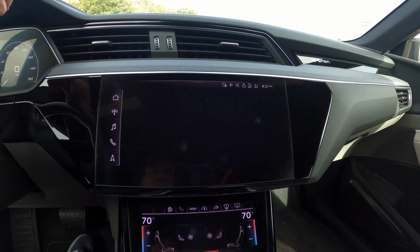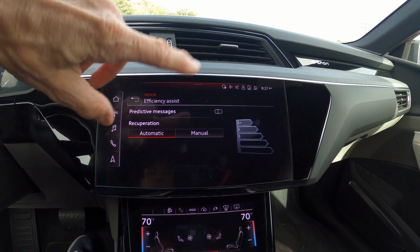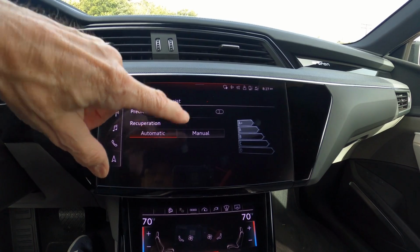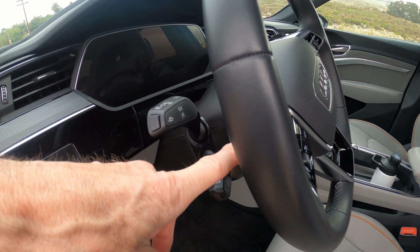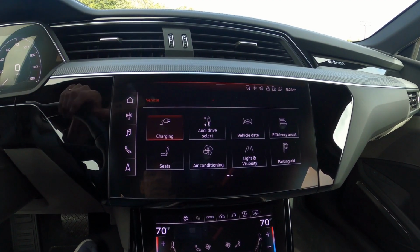So this is going to be one of the most important buttons here. Vehicle gives you your regen levels. I have it on automatic. If you put it to manual, brake energy can be adjusted via these paddles on the steering wheel. The most aggressive setting will just about bring this car to a complete stop. And then the other button you want to do is charging.